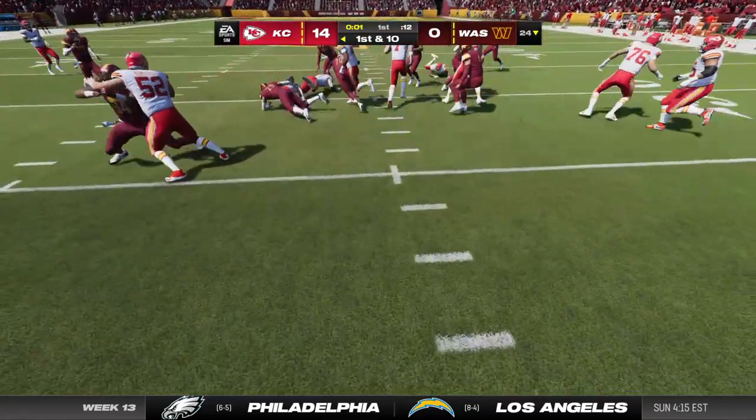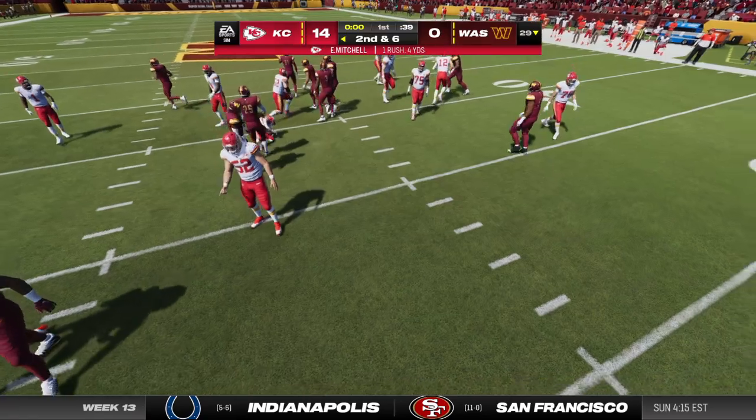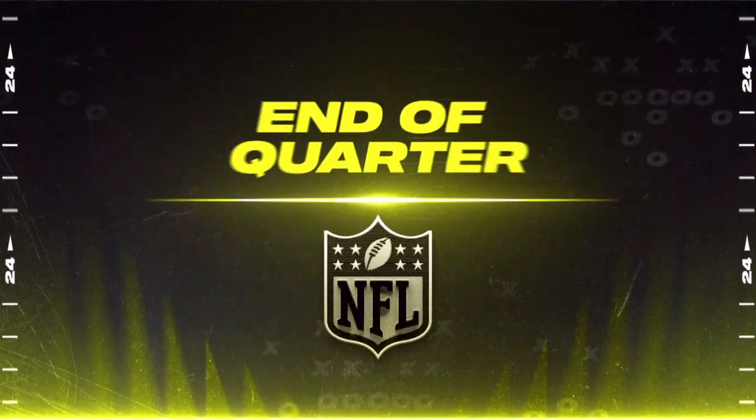First carry for Elijah Mitchell. And he'll take this ahead for about 4. Second down coming up. 14-0 the score.